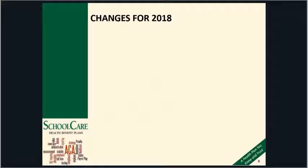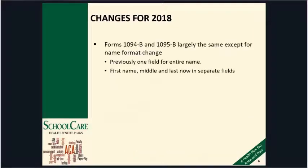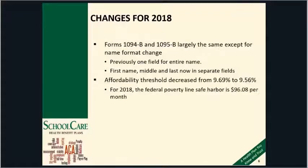Now, there aren't many changes for 2018, but there is a very subtle change on Forms 1094-B and 1095-B. Previously the name field was one single field. It has now been broken into 3 separate fields: first, middle, and last names. School Care will provide reporting with these in 3 separate fields.